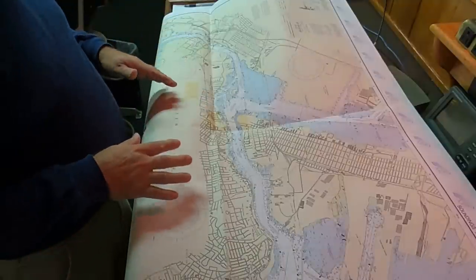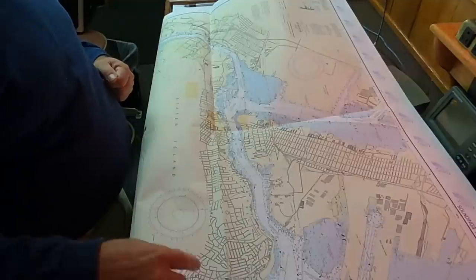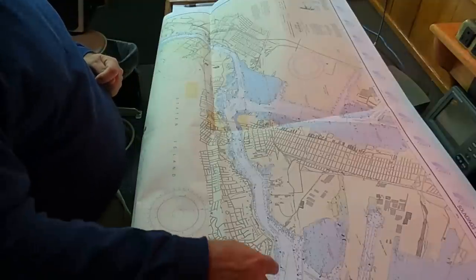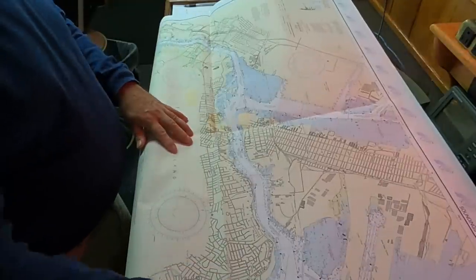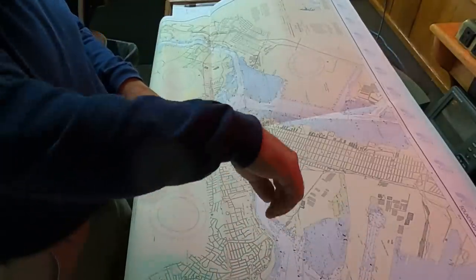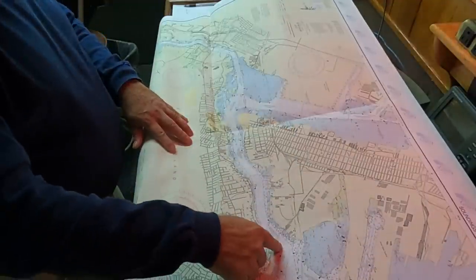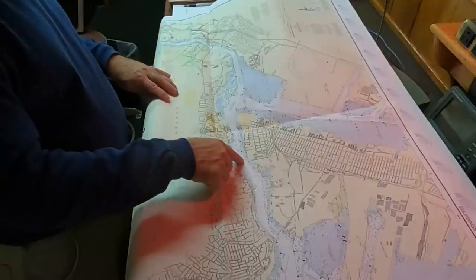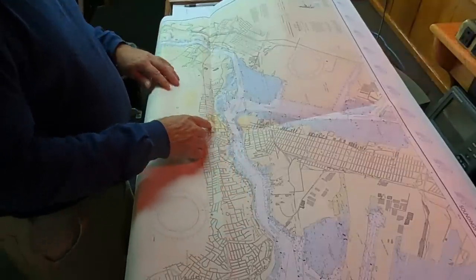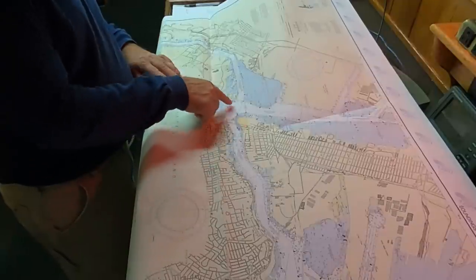So this right here is a chart and it shows the Kills here. This is what we call the range or Conhook range coming in here. Manhattan would be up in this area over here, and the Verrazano Bridge would be down here. But this is the start of the Arthur Kills here. It comes through here. And this is the Bayonne Bridge, Bergen Point here, Shooter's Island.